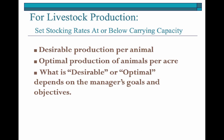So the reasons that we set stocking rates below carrying capacity are to obtain desirable production per animal, but also desirable production per acre as well. And so just keep in mind that whatever is desirable or optimal depends on what the manager's goals are and the forage, the soil, and the climate, in addition to the precipitation that a piece of rangeland will actually get.